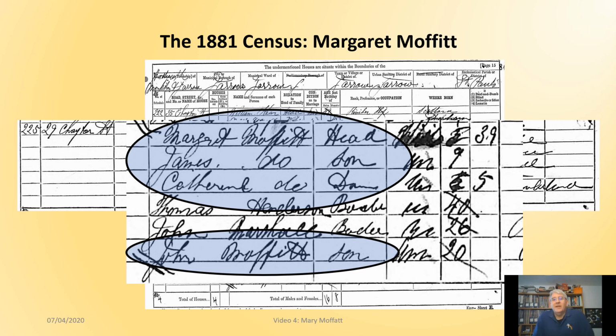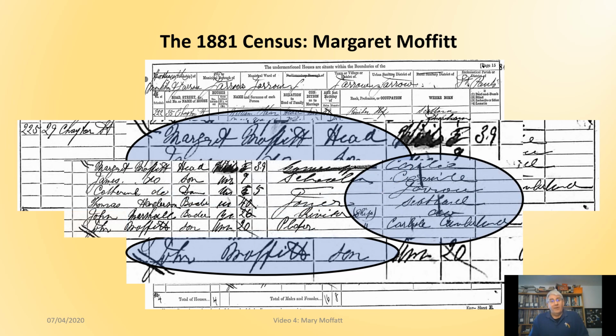We can see that John and James were born in Carlisle, and are the right ages, 20 and 9, as is Margaret, but Catherine was born in Jarrow. If this is our family, then this would suggest they moved from Carlisle before 1876, but after 1871. Because of a smudge on the image of the census page, it's not really possible to be certain about Margaret's marital status. However, we can investigate the birth of Catherine.